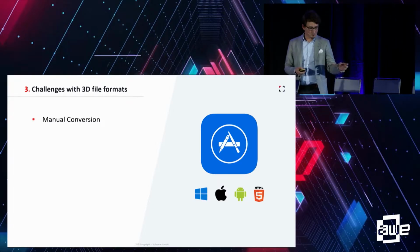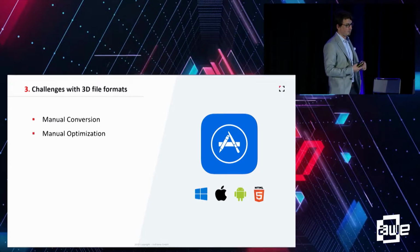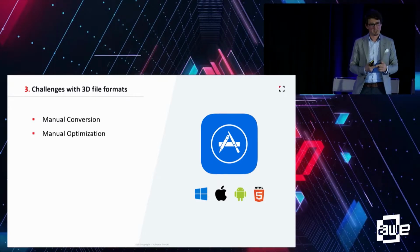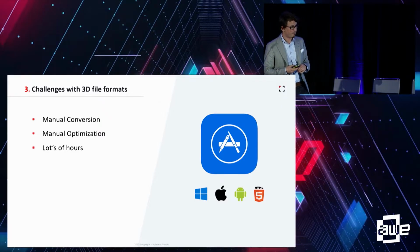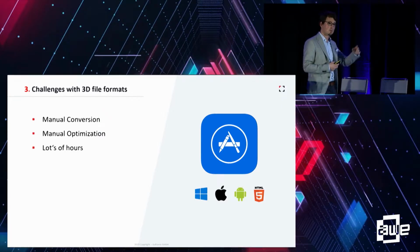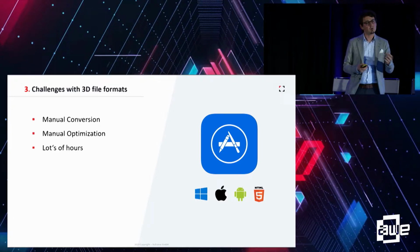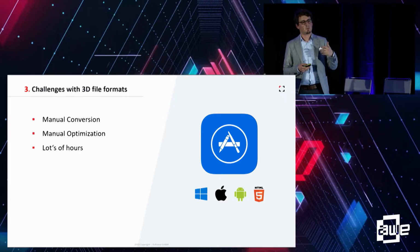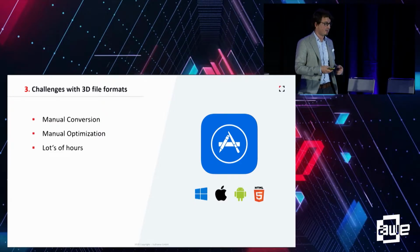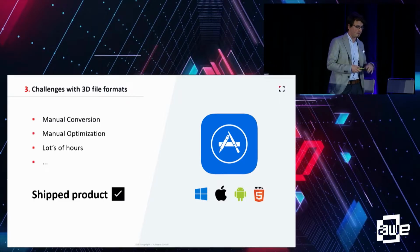So after you did all this process and you shipped your app, you went through the manual conversion, you went through the manual optimization to get the complexity down, or your supplier did. You spent a lot of hours. Not only did the supplier spend a lot of hours and bill you a lot of hours, you also personally spent a lot of hours managing the project, quality controlling the project, and shipping the project. You did all of that. You have a shipped product.